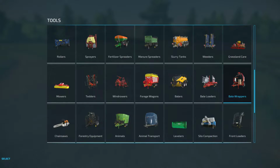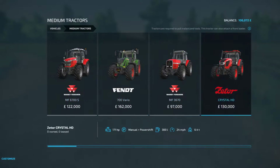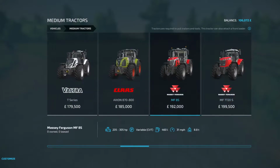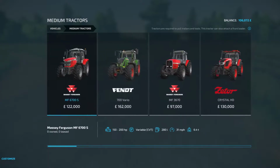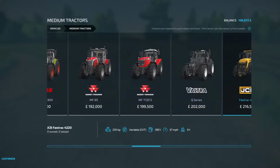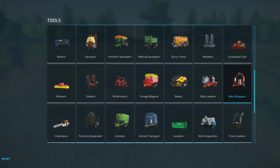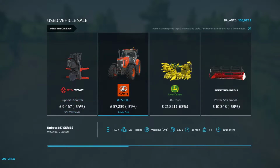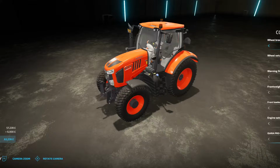And now we need to pick a tractor to tow all of that around. So we have 106,000 in the bank. We could do the lease on the Valtra, or, is it in here? Yes, the Kubota's in here. So there was a Kubota M7 in the used equipment that we could buy because it's only 57,000. That would then be ours. We wouldn't have any ongoing costs with it. The bank would be pretty empty.